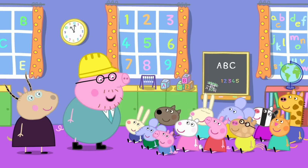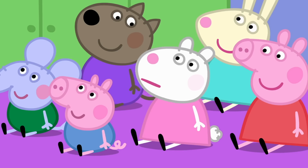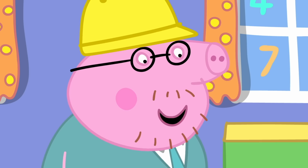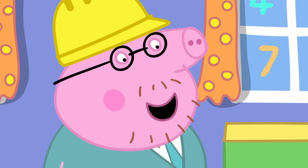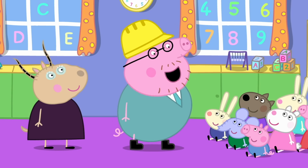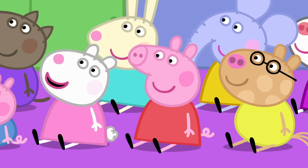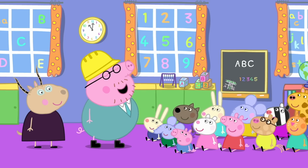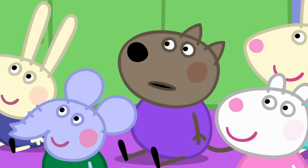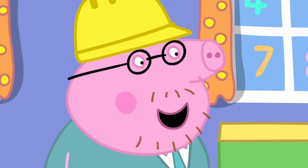Let's start by doing an experiment. What is an experiment? It's a way to find something out that we don't know. Like, how many children does it take to lift Madame Gazelle? 100! 1000! You're all just guessing. What's the answer? I don't know, but we can use an experiment to find out.